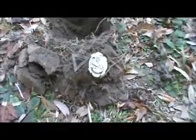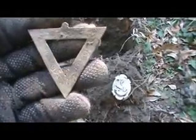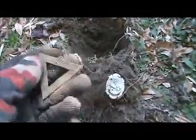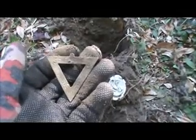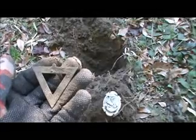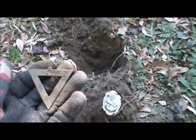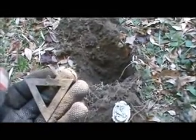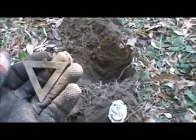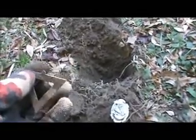Okay, got a couple more finds. Mark's got this real decorative triangular thing. Looks like it obviously hung from something, so I'm not sure if this is some sort of medallion, or I'm not sure exactly what this is. Something Masonic? I don't think it's Masonic. It's too decorative. I don't know what this was, but it's pretty interesting. Good find.